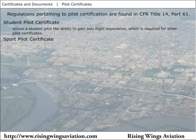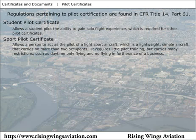A sport pilot certificate allows a person to act as a pilot of a light sport aircraft. A light sport aircraft is lightweight, simple, and carries no more than 2 occupants. A sport pilot certificate does not require as much training but carries restrictions, such as daytime flight only and no flying in furtherance of a business. This type of pilot certificate is suitable for someone whose aviation interests lay within these restrictions.